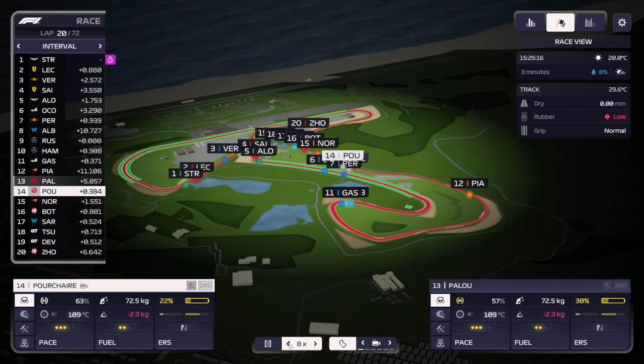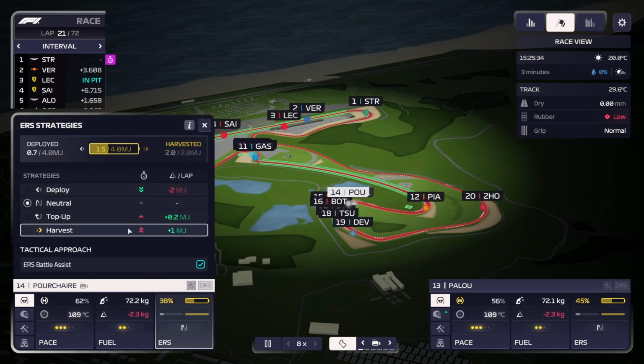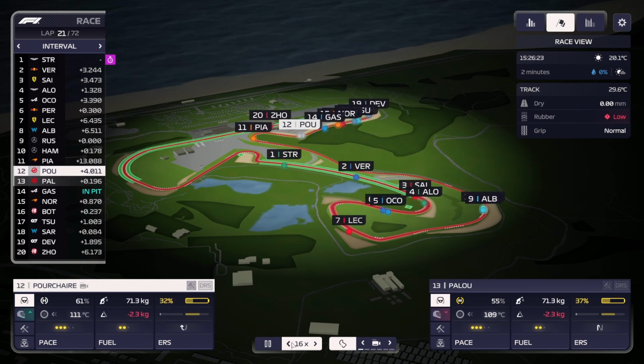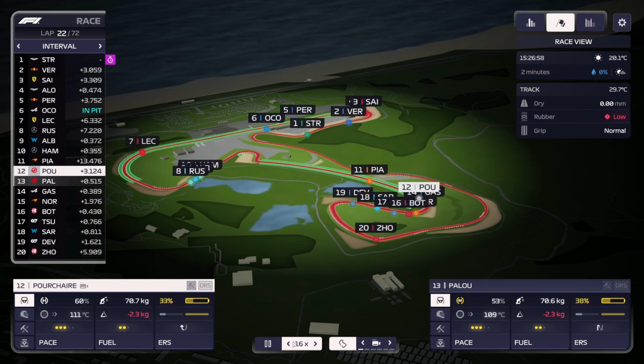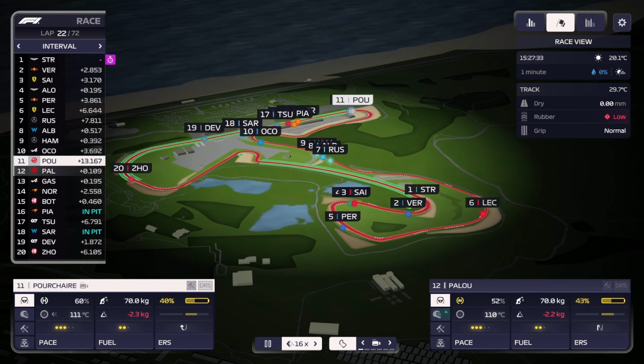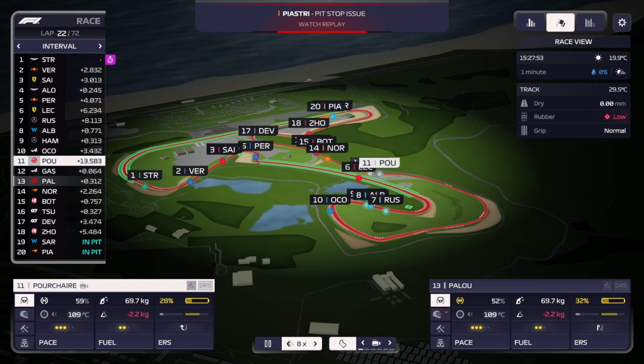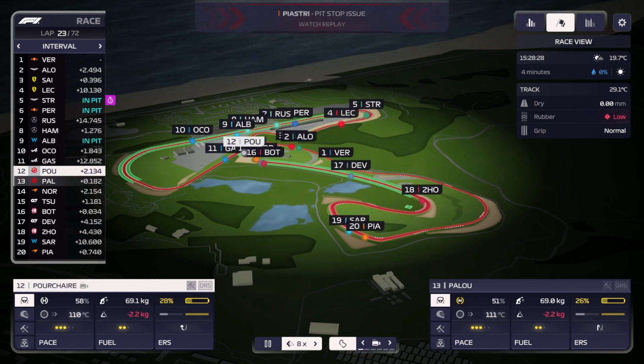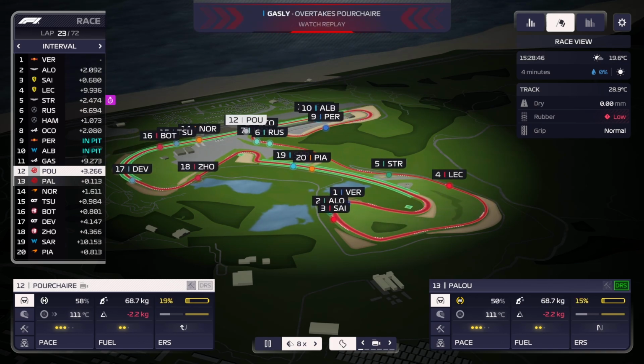All right. Fast forward a couple laps. Pourchaire's behind. I'm going to have Pourchaire top up again. A little 16 times here. Get through a lap. Pourchaire gets ahead. Seems like we're catching Piastri. Oh, Piastri had a pit stop issue. That's good. We're right behind Pierre Gasly. A lot of pit stops going on here.